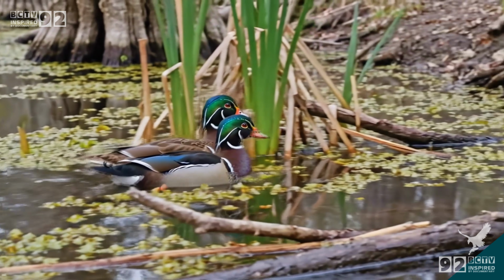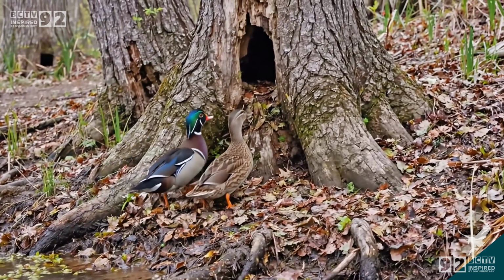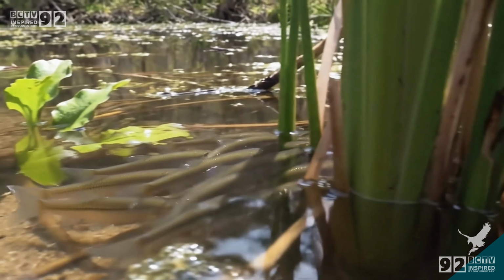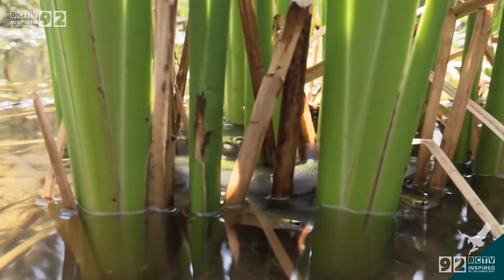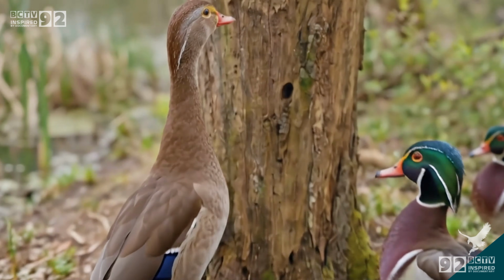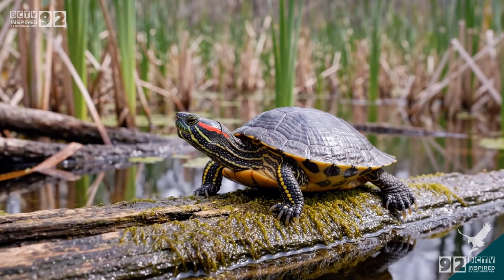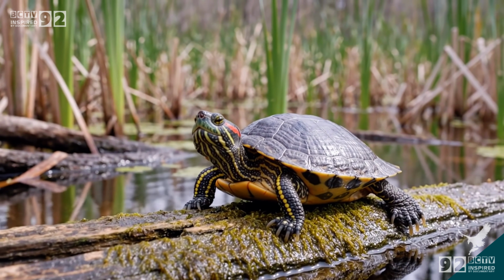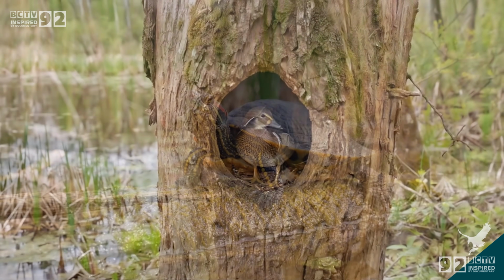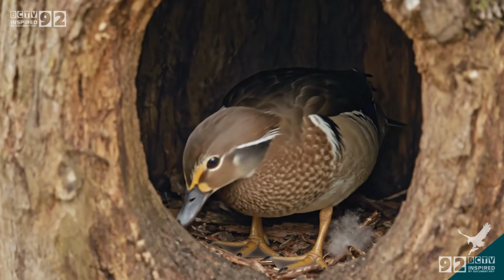The pair leaves the open water for the older trees at the edge. Beneath the surface, the wetland is already full of food. For wood ducks, a nest is not built on the water. The female finds a natural cavity, hidden high in a weathered trunk.